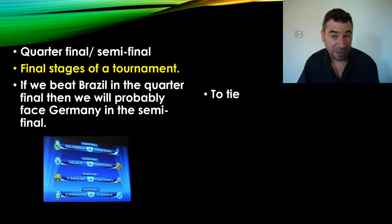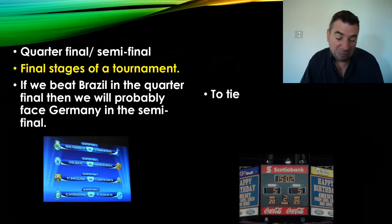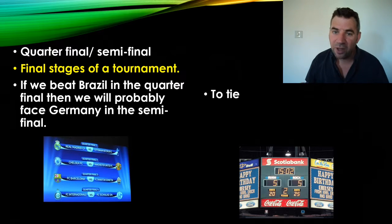To tie. This is never really a good thing or a bad thing, I suppose, depending who you're playing. If you're playing a better team, you're going to be very happy to tie. If you are the best team and you're playing an underdog and you're expected to win, then a tie you're not really going to be happy with.